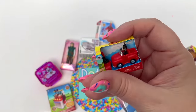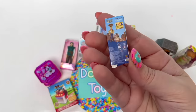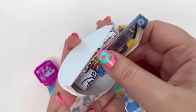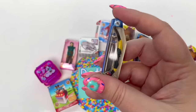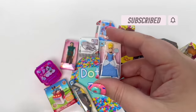We have the Mickey car. Here we go. And looks like we have a repeat. We have another Woody. Ooh, this is new to my collection. It looks like we have the Marvel Arrow. Yay, new piece. This one was already kind of open and looks like we have another Cinderella.